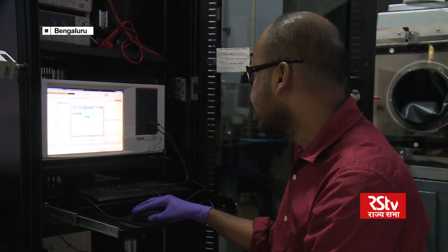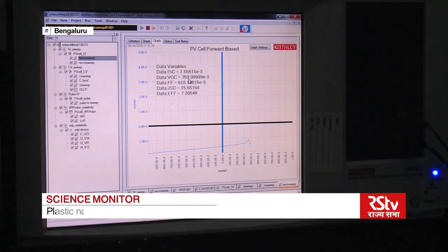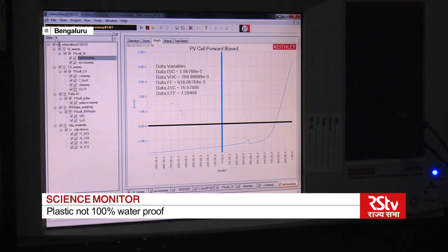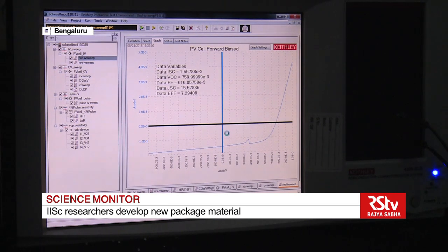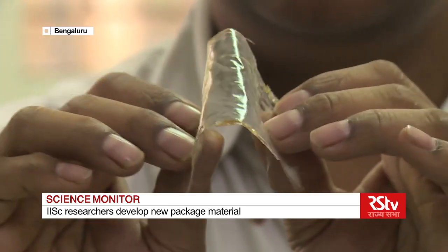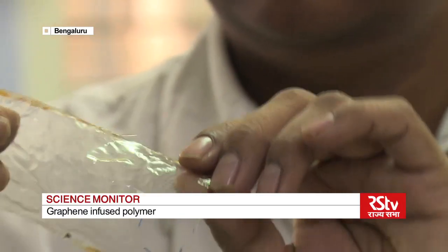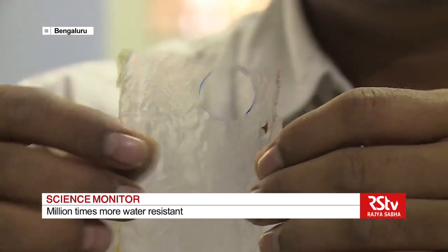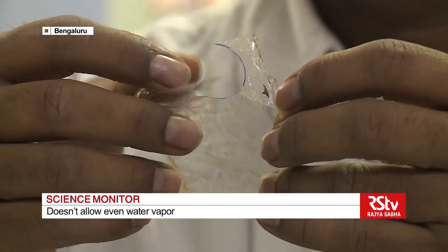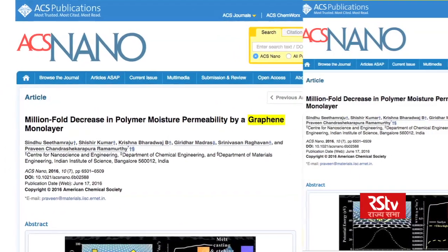An accelerated aging test also showed that an organic photovoltaic device wrapped in the graphene-infused film would have a lifetime of more than 1 year compared to less than 30 minutes if packaged in the polymer without the graphene. These large area, transparent graphene-embedded polymers, popular as GEPs, are likely to offer a more flexible and resistant alternative to currently used plastic packaging. The results of the study have been published in the American Chemical Society Nano Journal.